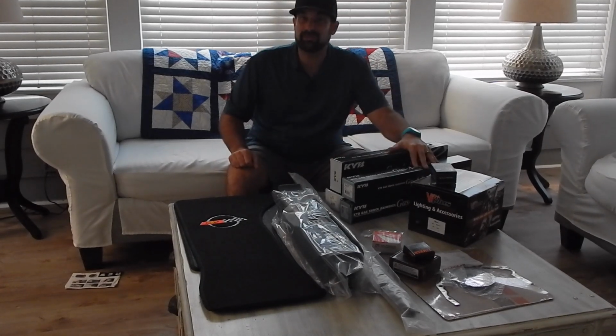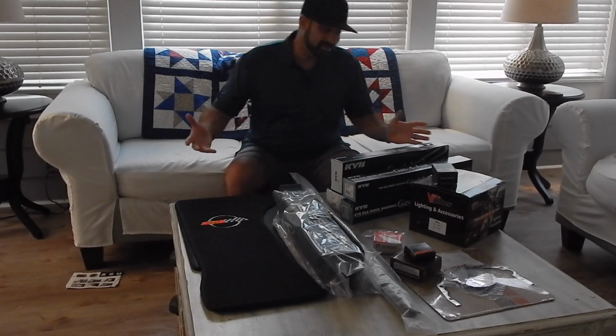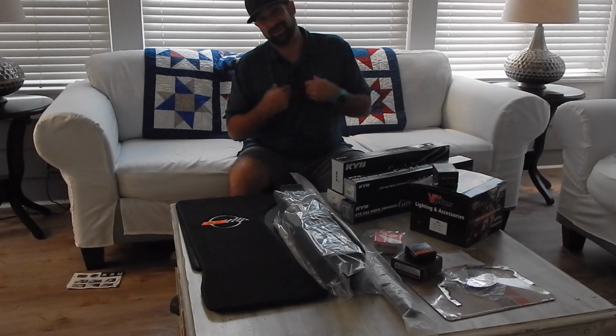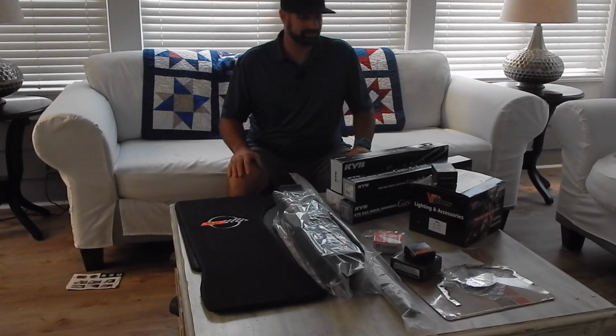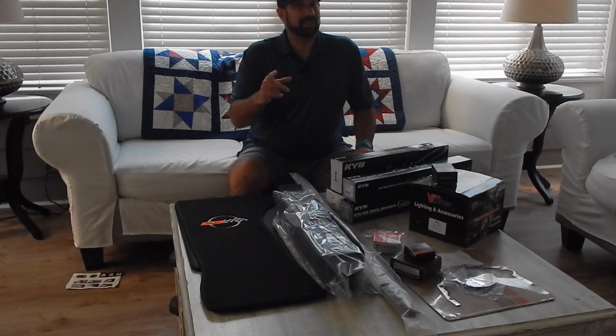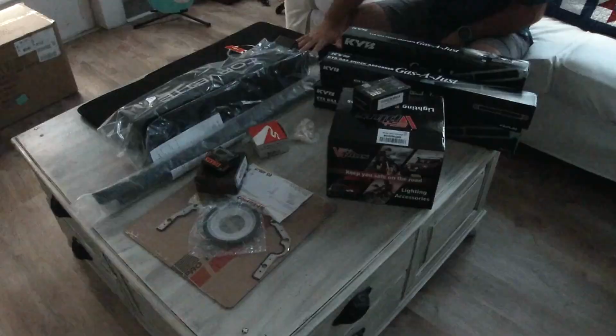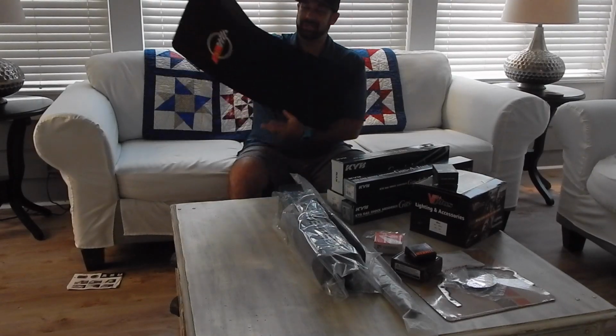So I bought these. These were under 200 bucks, all the bushings, shocks, struts, everything you want. A set of coilovers, the ones that I want, usually about 1,000 bucks. So it just wasn't in the budget this time. Maybe next time. But also, I've got a set of Lloyd mats.